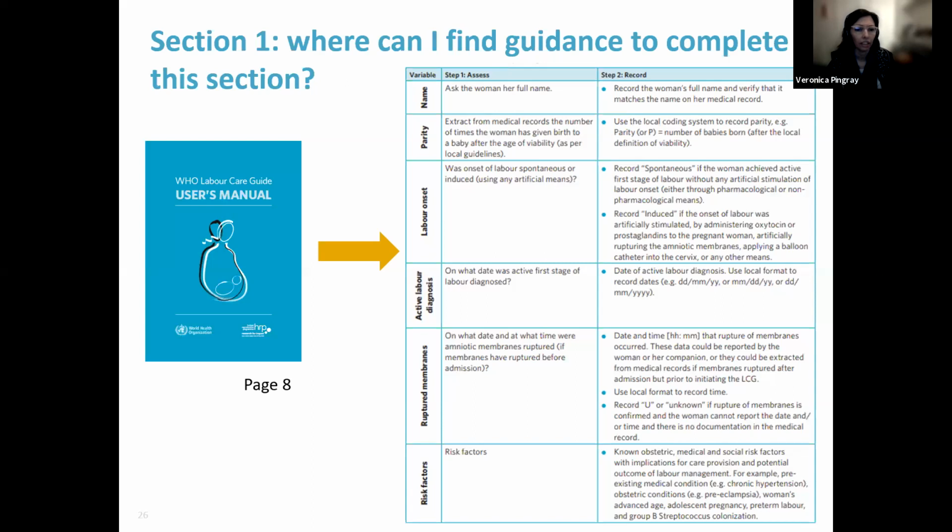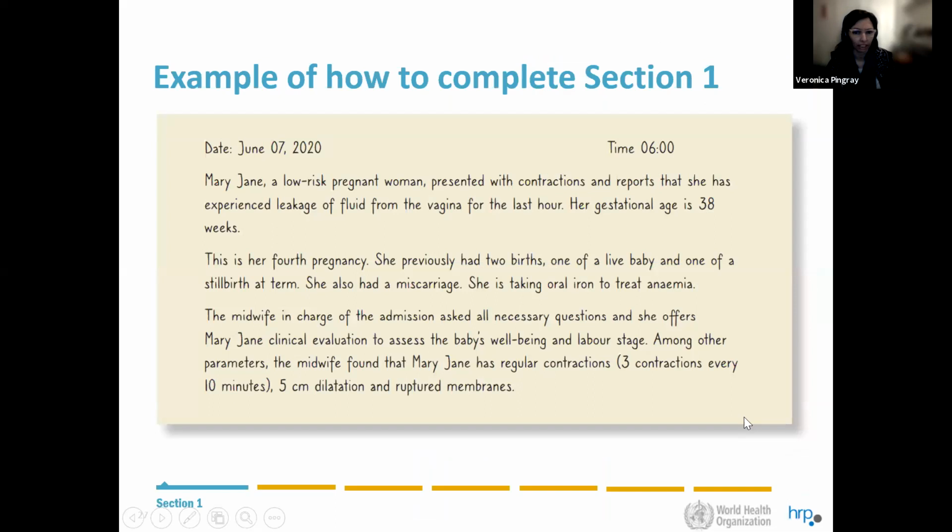How to record it will be useful because we will also describe all the different categories for those variables that require abbreviations. We will use abbreviations quite a lot in this Labor Care Guide because the space available is not so big. So we will provide all the information necessary to use abbreviations in step number two. But let's go through an example that will probably help us understand a little more how to complete the Labor Care Guide.